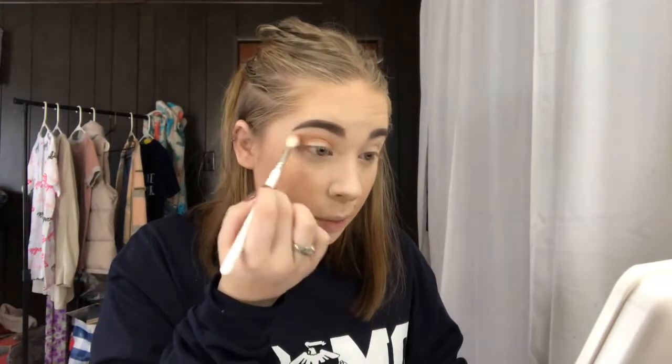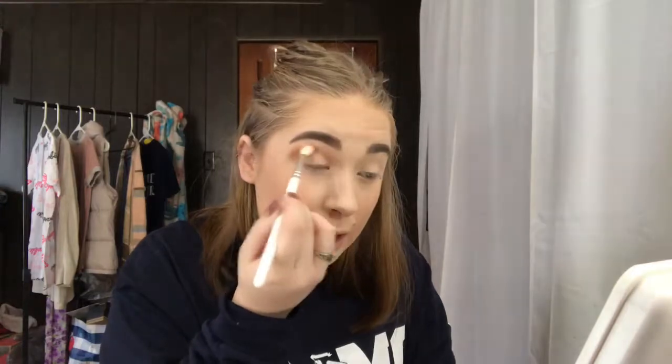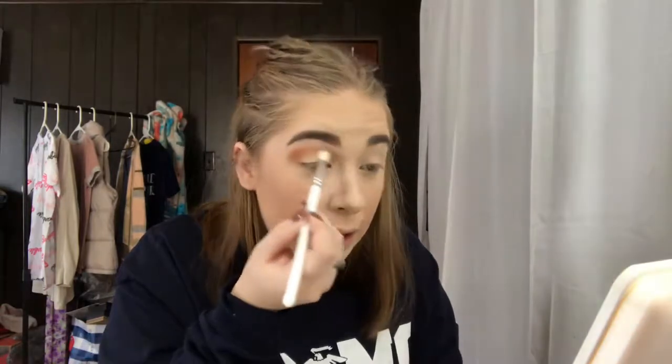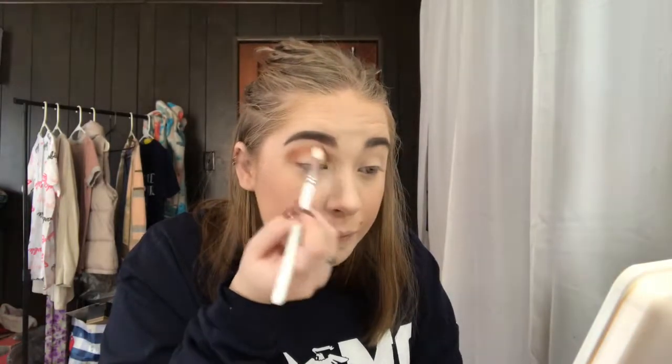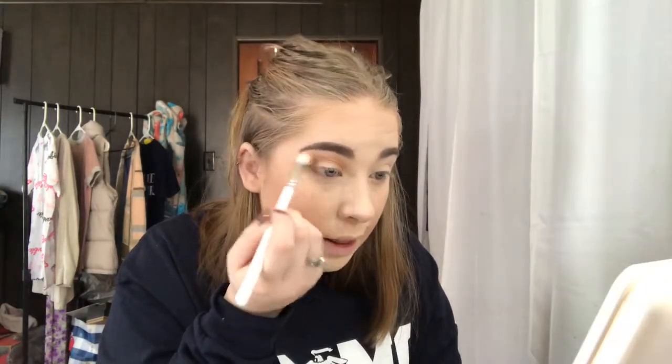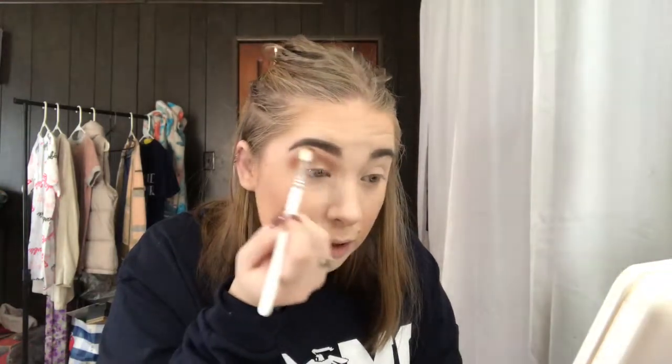I didn't even swatch it on my finger first. I'm really bad about swatching to see if it's buttery or not. I used to be good at that, but alright. Just gonna blend that out. It's actually really nice. Actually, I really like that.